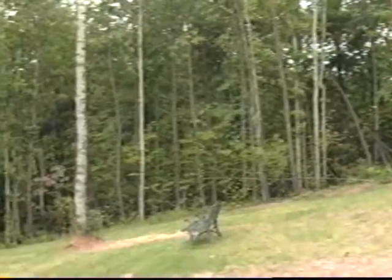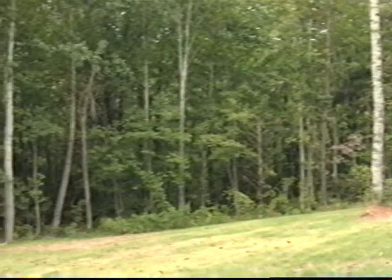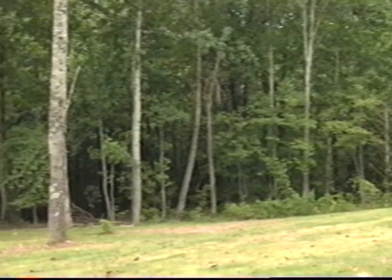When we bought this property, we dreamed of building our home site here. This is our retirement home. It's going to be our last home. We wanted a place in the woods. We wanted the quiet. We wanted the stars.